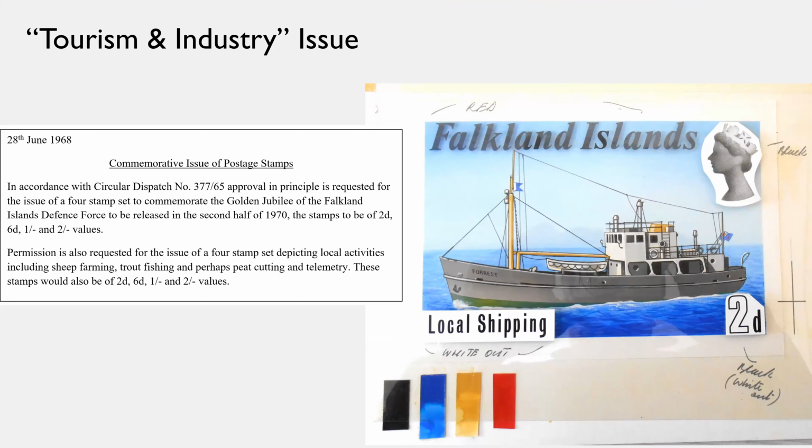We now come to an issue that was some 6 years from concept to being delivered to the post office. As you can see from this memo, there was an idea for what was a sort of tourism and industry issue, a slightly strange thing, but it provided such diverse subjects as sheep farming, trout fishing, peat cutting and telemetry. Remember, the islands had a European Space Research Organisation, or ESRO, station for tracking satellites that passed over the Falkland Islands and relaying the signals back to Germany.